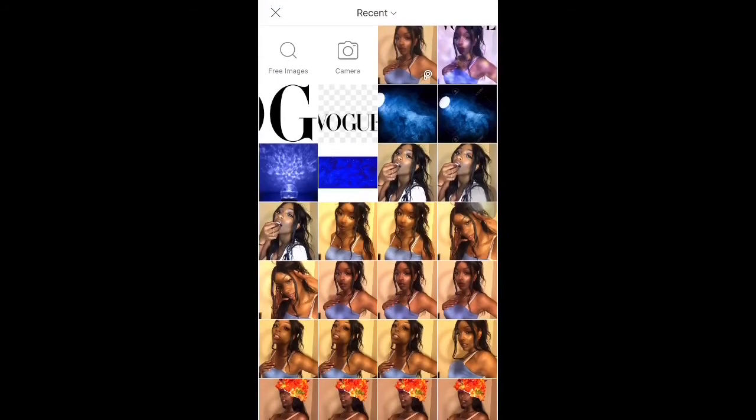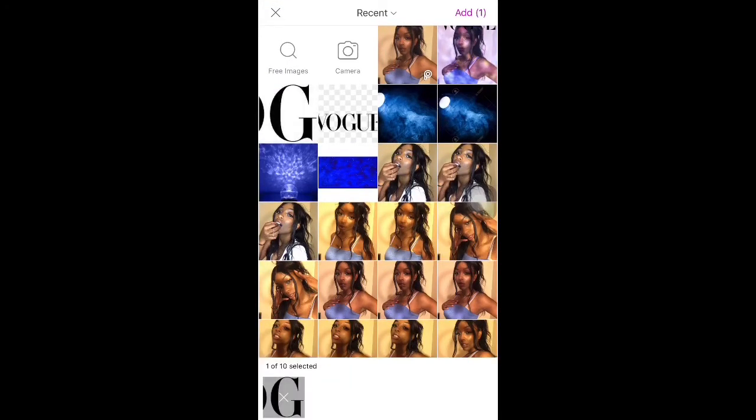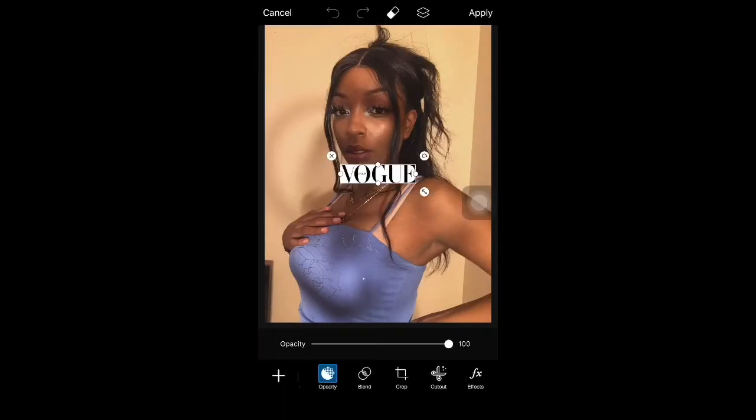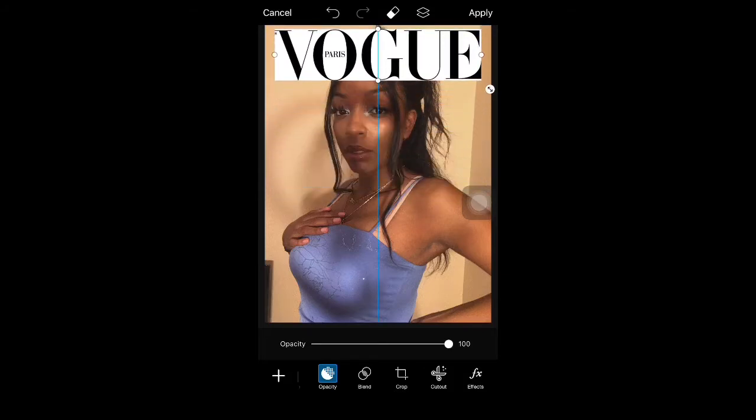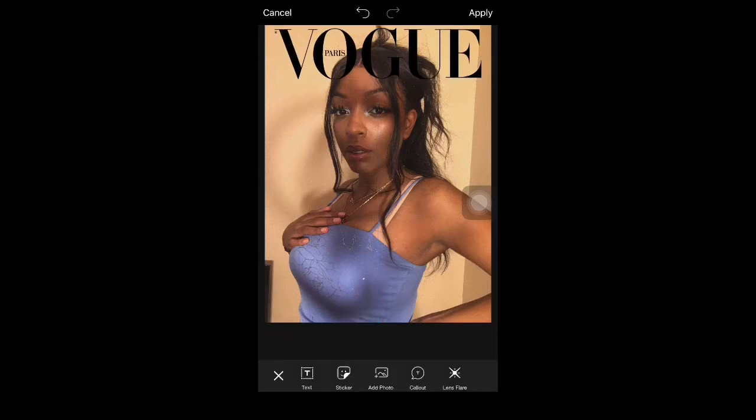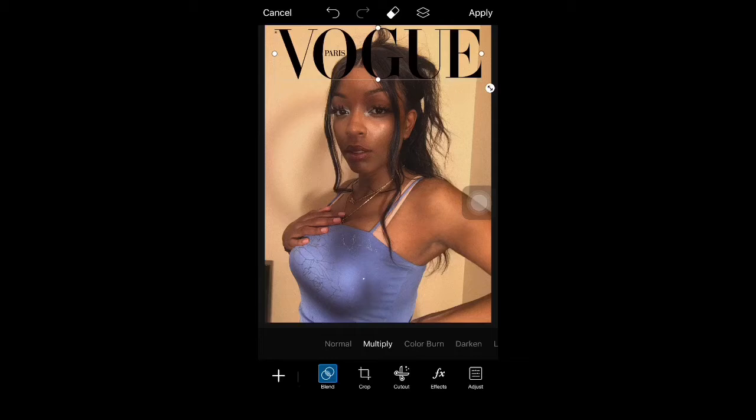So I went on Google and I searched Vogue Transparent, and I saved the one that I wanted, which is this one right here. I know it looks white, but I went ahead and I blended it. I clicked multiply and that literally just took all the white away. So right now I'm gonna go through and I'm gonna erase the O, so it can look like my head is in front of the letters, that 3D look, like this is a legit Vogue cover.